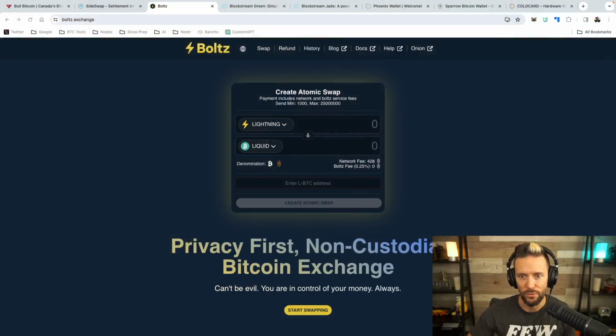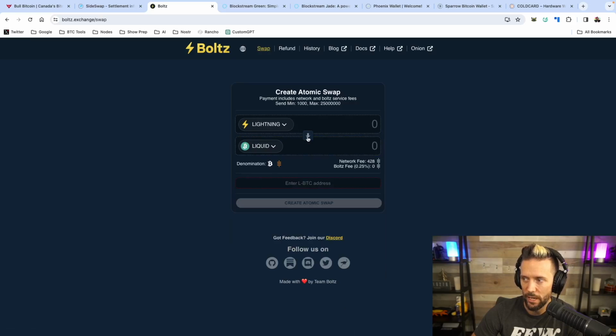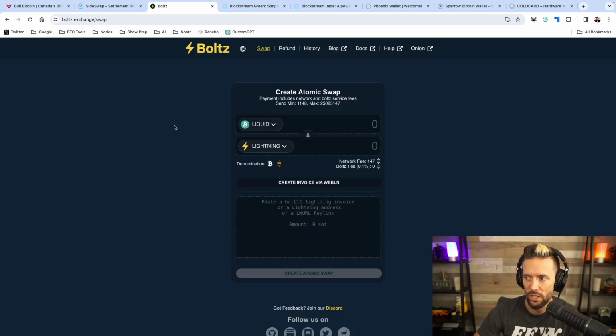We're going to utilize something called Boltz. This is Boltz.exchange. It allows you to swap between the Lightning network and Liquid network and vice versa. So you can switch around with the little arrow here. Basically, you're going to go to the site and choose your direction. For us, we are going from Liquid into Lightning.